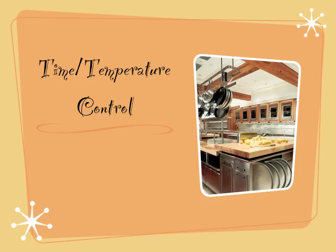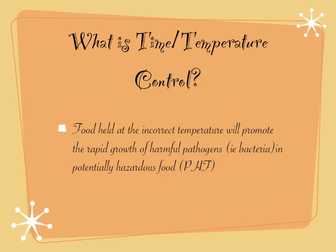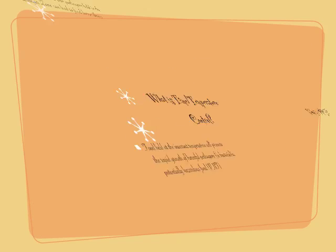Time temperature abuse can lead to foodborne illness. Controlling time temperature abuse of potentially hazardous food is one step in the prevention of foodborne illness. Potentially hazardous food remaining at ambient temperature for an extended length of time may become unsafe to eat due to pathogens, harmful bacteria that have multiplied within the food.